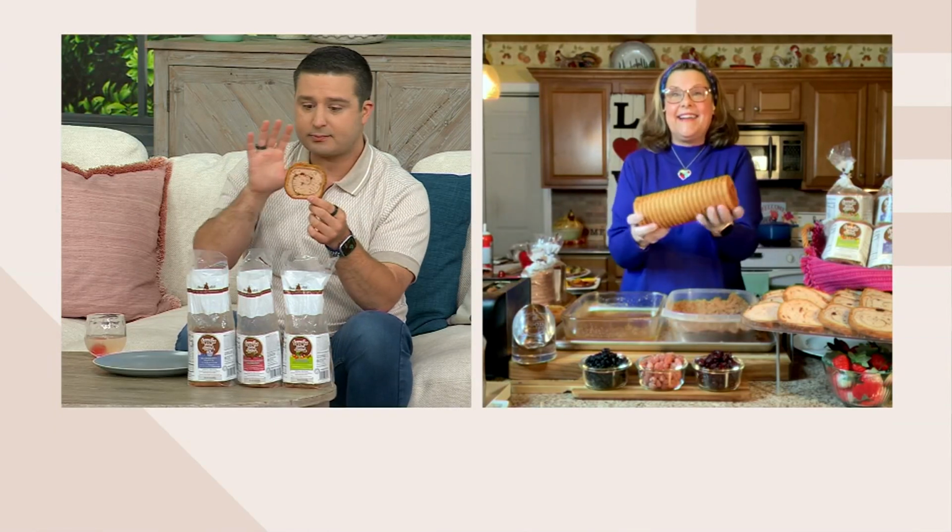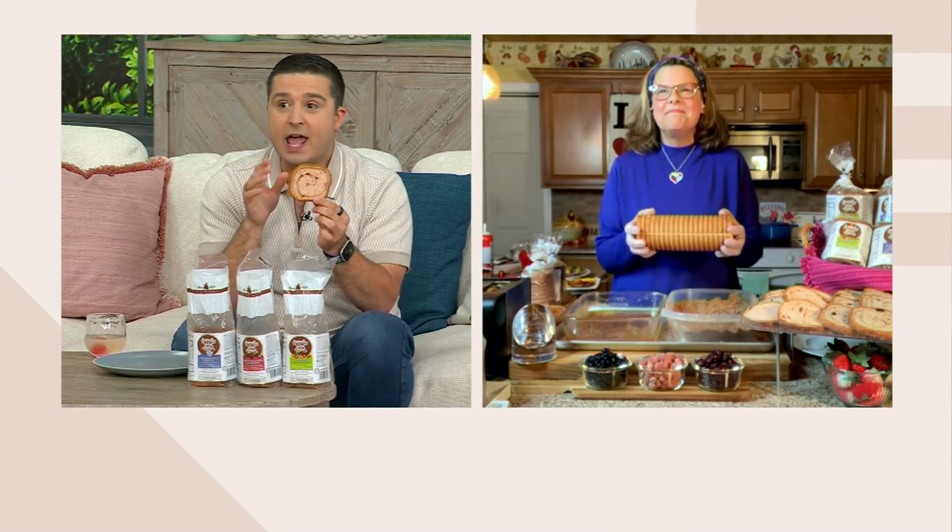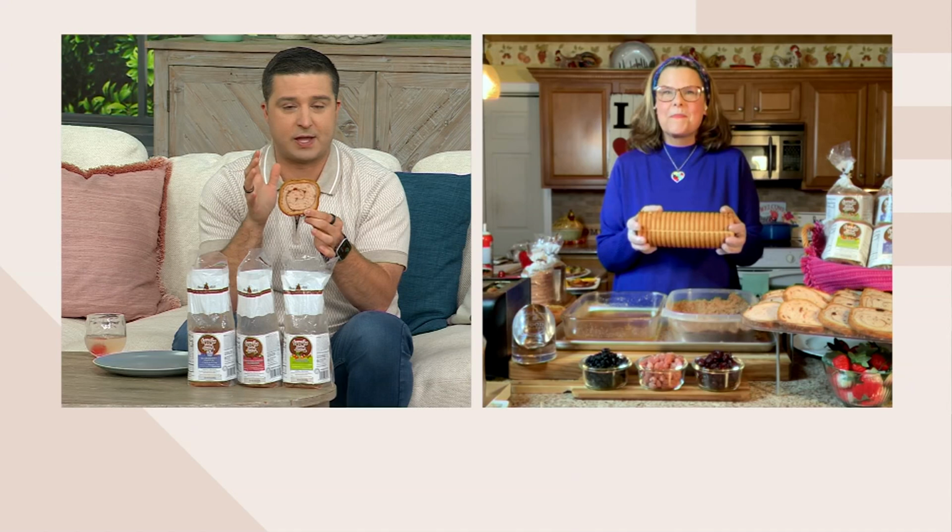Any one of these breads makes a delicious sandwich. I love tuna fish. I love chicken salad on this as well. Just a great way to make a sandwich, or a smash burger, of course. A smash burger, you could put it right in between, and honestly, I have done nothing to this. I took it out of the bag and I have eaten it. There is so much flavor that is jam-packed inside of here. I am blown away with how good this is.